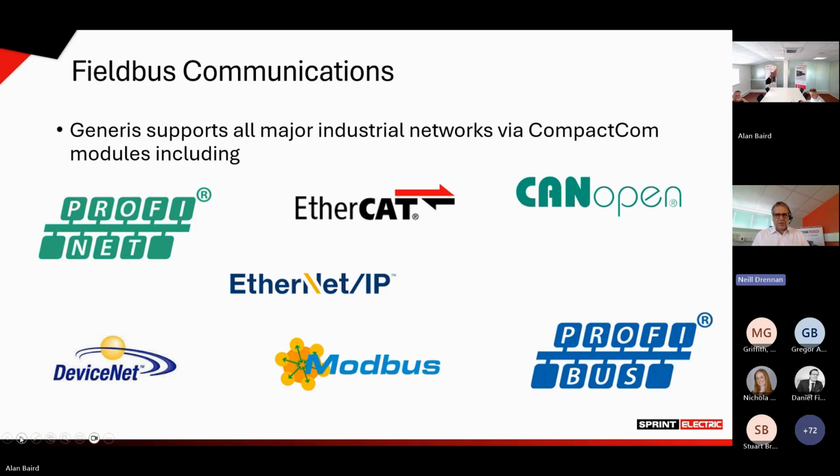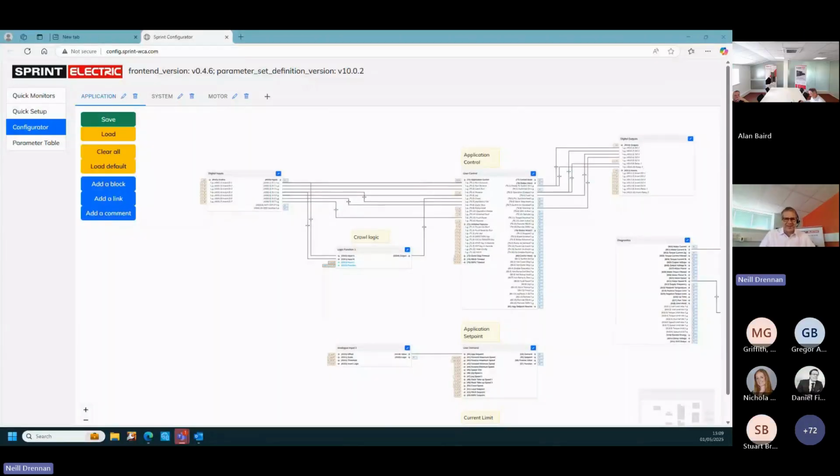Okay, so what we're going to try and do is a live demo of the software in the drive. So let me just see. I'm just going to try and share my screen into the wild. So hopefully now you're all seeing the actual configuration software. Just give me an okay, Alan, because I can't see that. Yeah, is that okay? Yeah, we can see that.